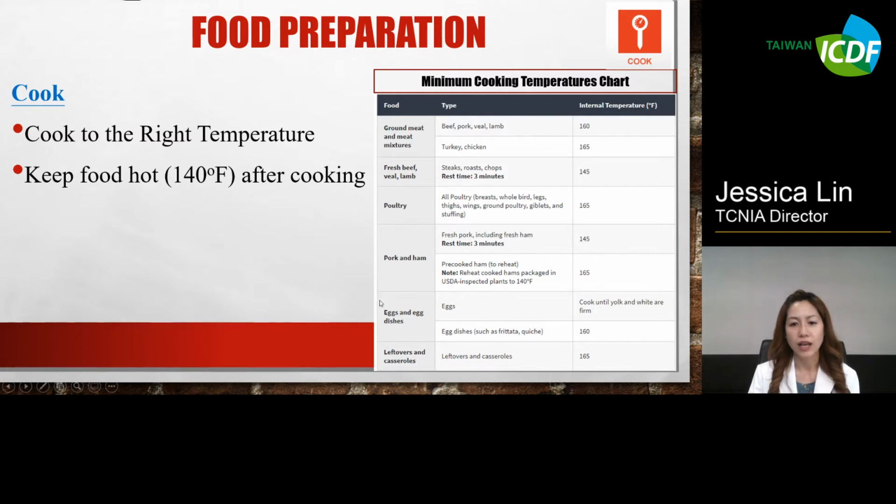And for pork and ham, if it's fresh pork, including fresh ham, you cook until 165 degrees Fahrenheit. If it's processed ham, for example, if you're buying a processed ham package from Superstore, or if you're buying processed pre-cooked sausages or hot dogs, make sure you cook them until 165 degrees Fahrenheit.